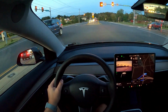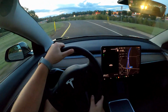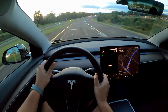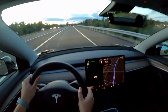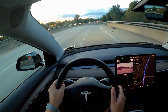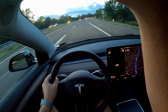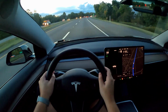I'm going to rip it onto this entrance ramp. Easy acceleration, easy speed. This isn't even the performance model. Always easy and accessible. Fun, I guess, is the way to put it.